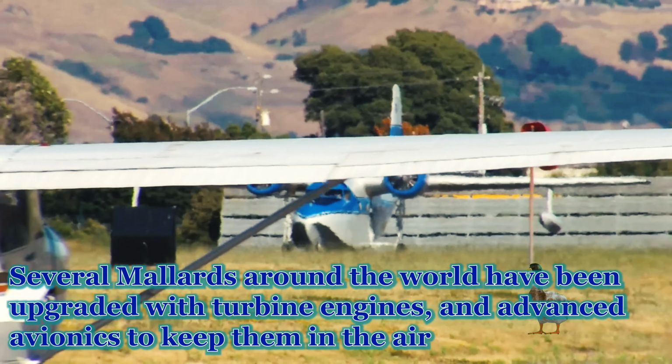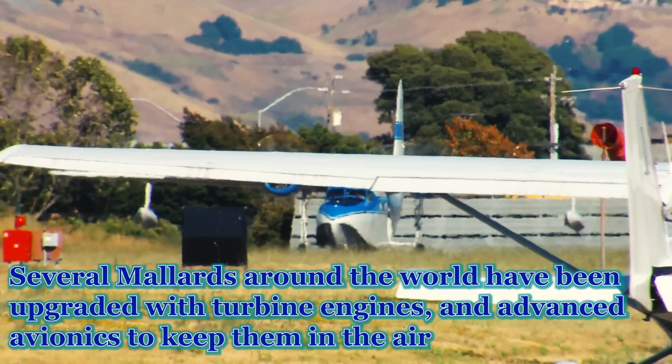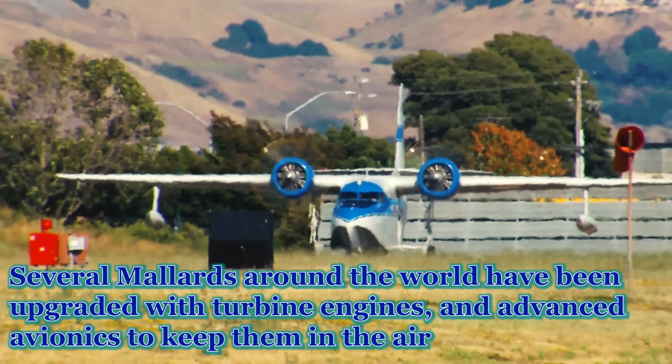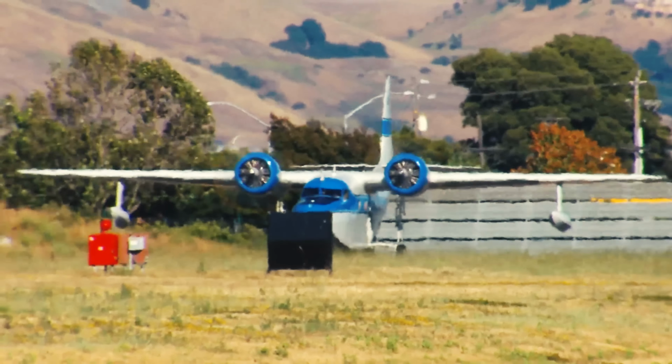The prototype took its first flight in 1946, showing off its ability to handle both land and water with ease. While it wasn't as big a commercial hit as the Goose, the Mallard still found its niche. Wealthy folks loved it for personal travel and executive transport.